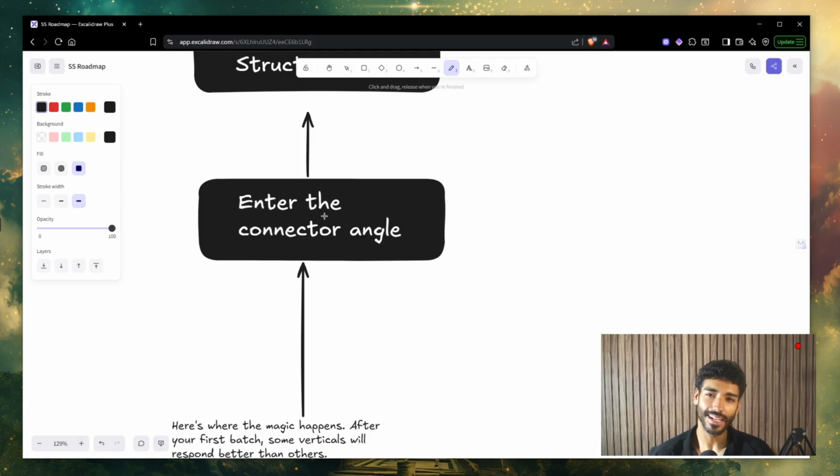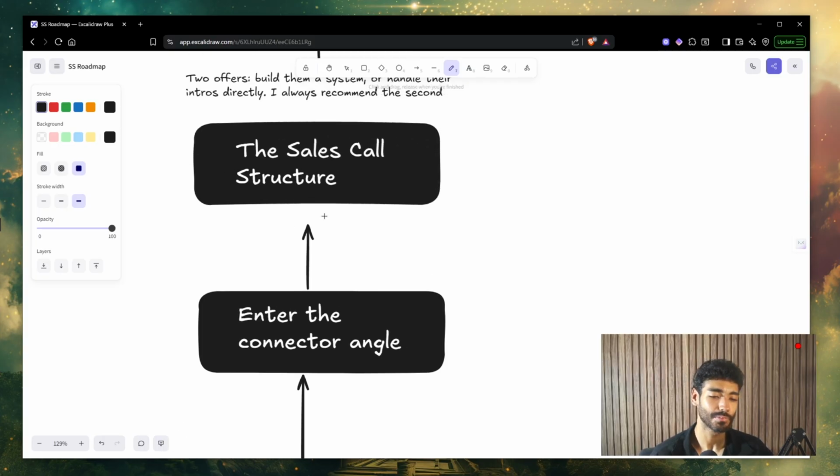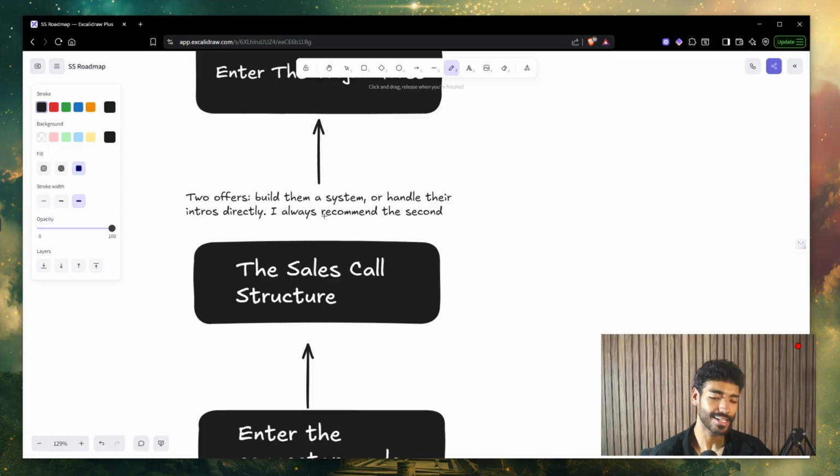So essentially, TLDR, the connector angle is when you position yourself as someone who makes intros between two parties. So you find supply and you find demand, and you connect the two and you make money out of this introduction. And this is exactly what a sales agency is. Now, after that, let's talk about the sales call structure.